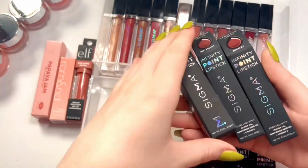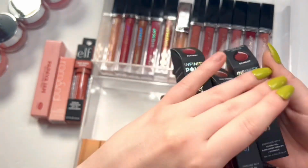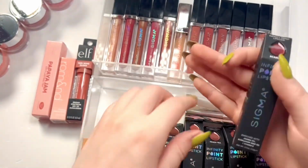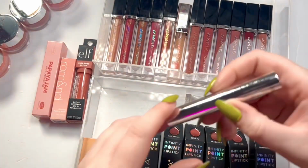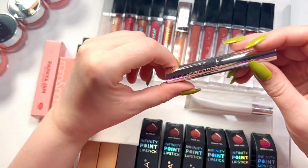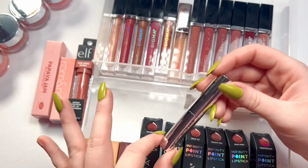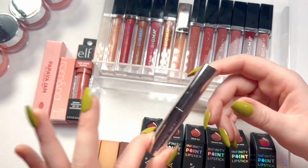They gifted me all of their Infinity Point lipsticks too. I've never tried these, so I'm very excited to. These shades look so beautiful, so I'm gonna keep those. One that I will get rid of is this. This is their moisturizing lip balm, but it's one of those pH adjusting shades, and I don't think those really look good on me. So this one will be a first declutter.